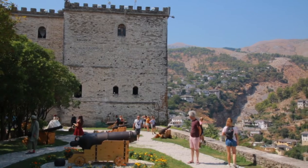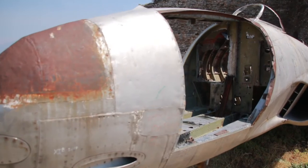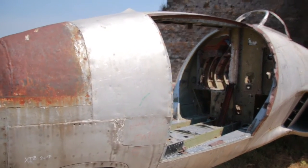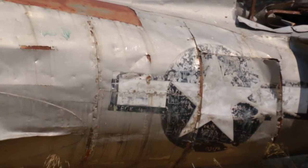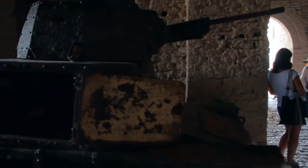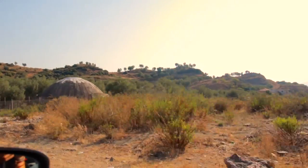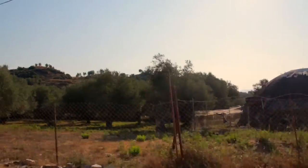This plane is an American spy plane that was captured during the 60s. It was probably cruising over Albania, and now it is shown here. We are in the Gjirokastër castle, where there are several kinds of military monuments, like the artillery of Ali Pasha and artillery captured from the Italian and German armies during the Second World War.